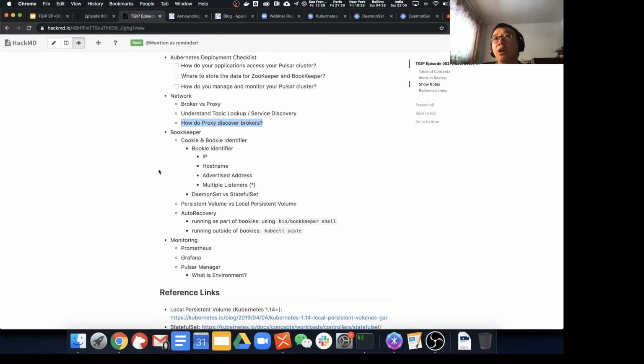But if you're running on cloud, the local persistent volume is usually attached to an EC2 VM or GKE VM. Once the VM reboots, the disk might be gone. So if you want to provide a higher guarantee when you're running on cloud, I think persistent volume is the right choice for you. But if you are running Kubernetes in an on-premise environment, local persistent volume is the way for you to tune the performance as well as the latency. So there's not too much difference between persistent volume and local persistent volume in terms of how you deploy a BookKeeper cluster.